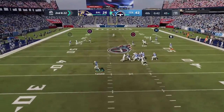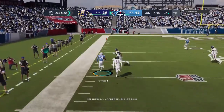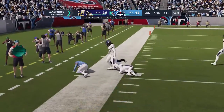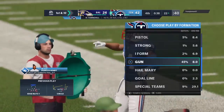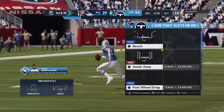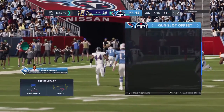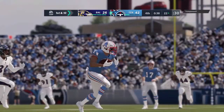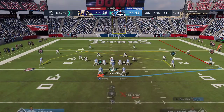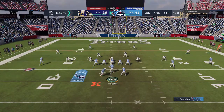Throwing now, Tannehill being chased out left. Looking left side, and it's complete. He's going to go out of bounds, but he takes this one down just shy of the 20. The catch and run going to wind up netting him 33 yards. 1st and 10 at the 22-yard line. So the big play gets him all the way down to the outskirts of the red zone here for 1st and 10.